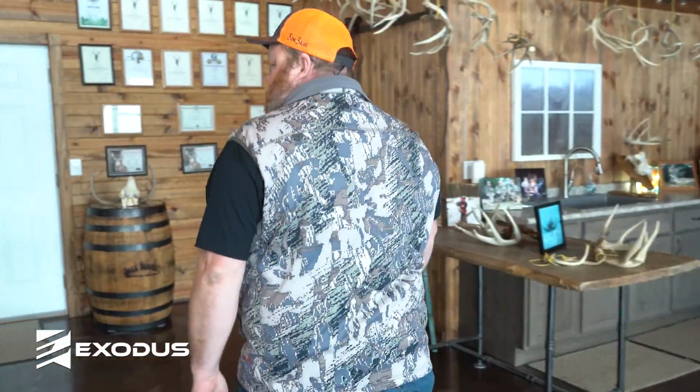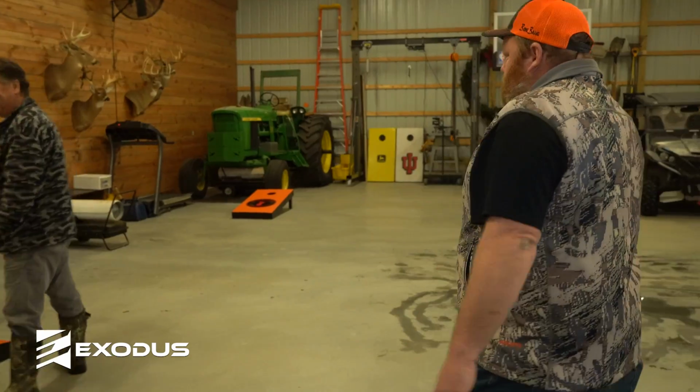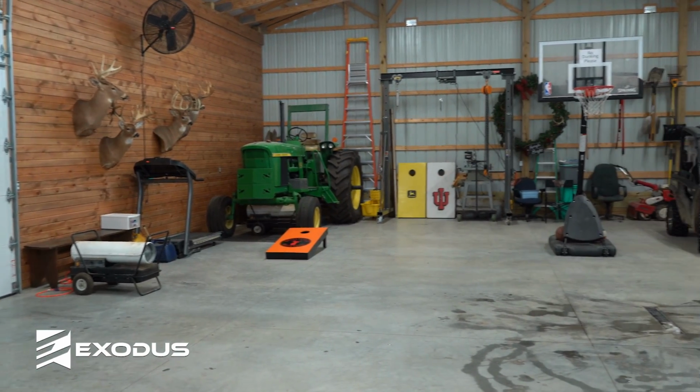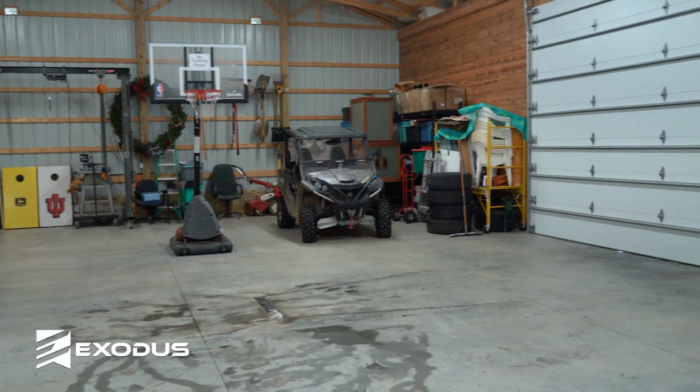This is out in what we call the recreation room. Here's a 1970 John Deere tractor, a 4020 that my grandpa bought new in 1970. My dad ended up getting it back about 10 years ago. That's pretty cool. Helps out with chores here on the farm and plant food plots and things like that.